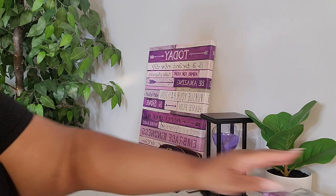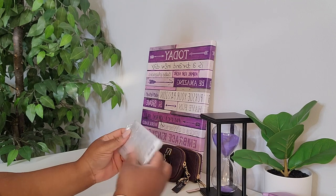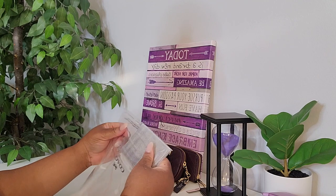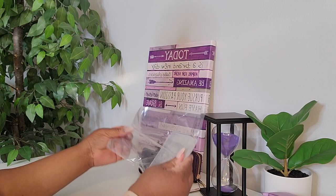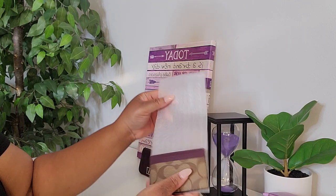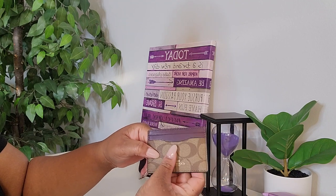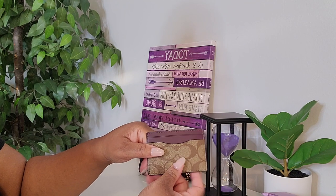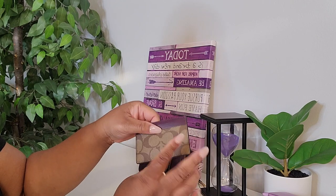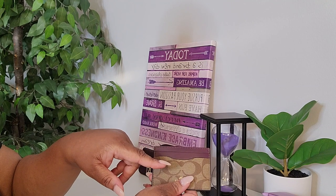Next, you guys. Coach. I must have had this 2 or 3 weeks, y'all. This is the card holder in Boysenberry. I think I'm going to return this because, like I said, I thought I was going to get the tote, but I saw it in person and it's not for me. It's beautiful, don't get me wrong, but it's not for me.